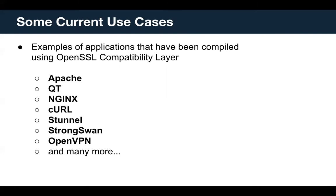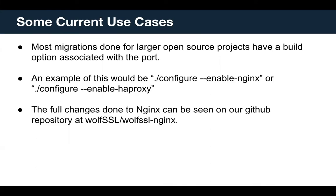For many of the major open source projects that we port to with the compatibility layer, there's an associated enable option. This is to guarantee that all features used by the open source project, like I'd mentioned before with the enable keygen, are enabled when wolfSSL is compiled. An example of this would be to use the enable-nginx for enabling the HA proxy flag. The full changes done for nginx and Apache can be found on the wolfSSL GitHub page. So this slide shows the enable nginx or also the enable HA proxy.